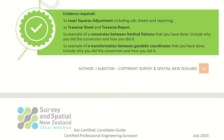I do want to point out, even though I'm going to talk about it a little bit later, that it's really important that when you provide this evidence, you're really familiar with it. So if you provide us with a least squares adjustment, including calc sheets and reporting, please be prepared to talk us through that. Please be prepared to tell us, for example, what the parameters were, why you adjusted things, why you made the decisions that you did, and really go into some depth so that we can understand the depth of your knowledge and the depth of your ability.